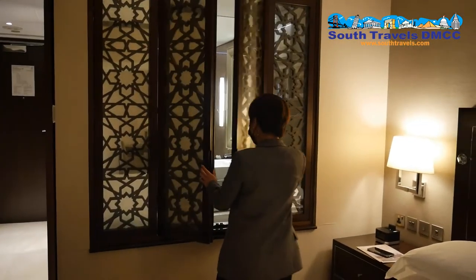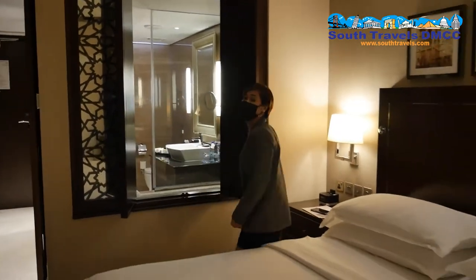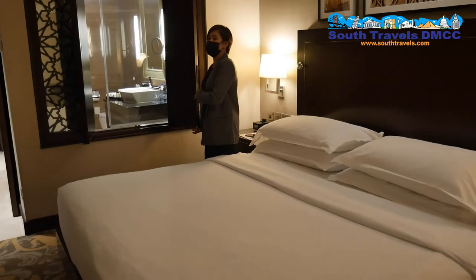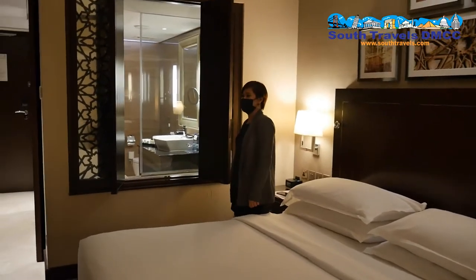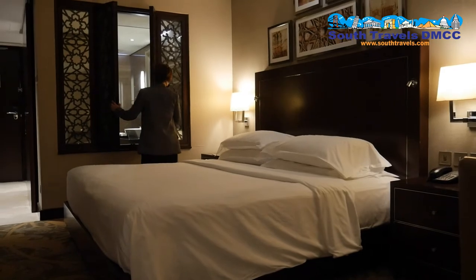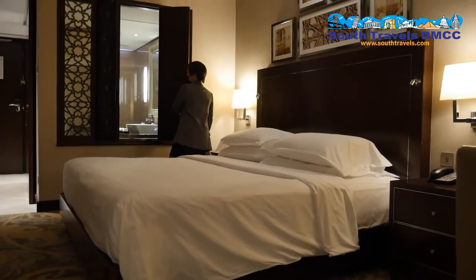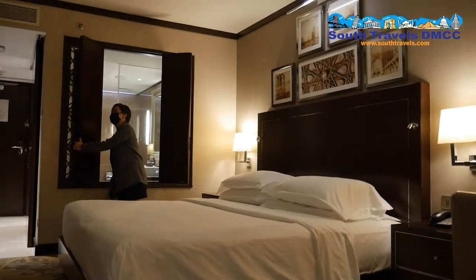Okay, let's close it. And ta-da! But I think I cannot open it while having shower. Grabe, I think this is something unique with Sheraton. Yes, something that is wala sa other properties, other hotels.